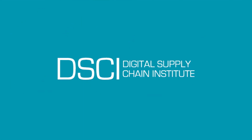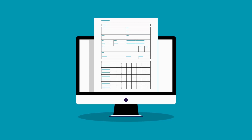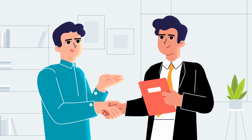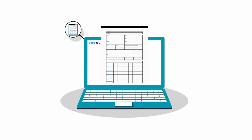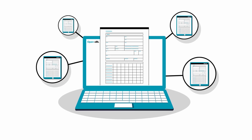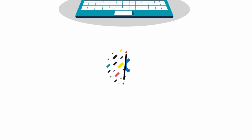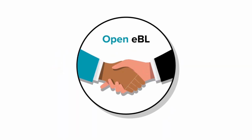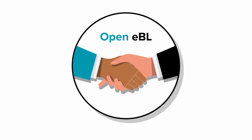For these reasons, the Digital Supply Chain Institute has launched an open-source electronic bill of lading (eBL) initiative for all supply chain stakeholders. Open eBL digitizes the bill of lading paper trail and addresses the challenges of interoperability between existing eBL solutions. Open eBL is open source, standards-based, and made available under a nonprofit structure to ensure industry-wide collaboration.